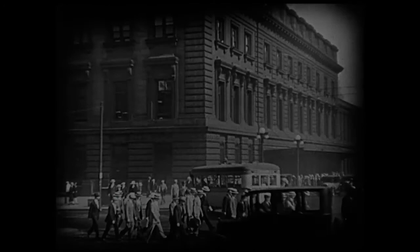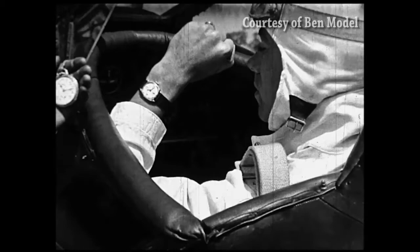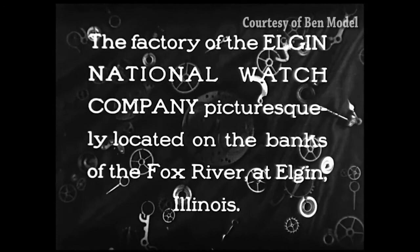The stars send the correct time. From the Elgin Observatory in Elgin, Illinois, we bring you by direct wire correct star time, correct to the hundredth of a second. Elgin is the only watch company in the world maintaining an observatory, observing, recording, and broadcasting time from the stars. When you hear the final tone beat, it will be exactly 9:16 Central Standard Time. 9:16 Elgin Observatory Time.